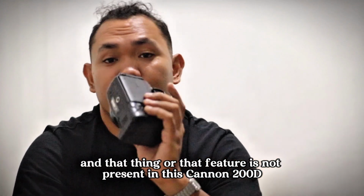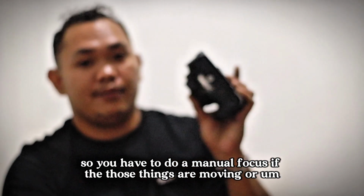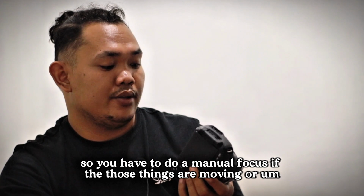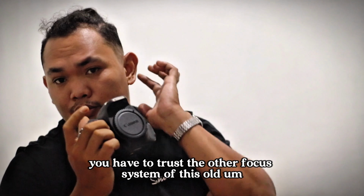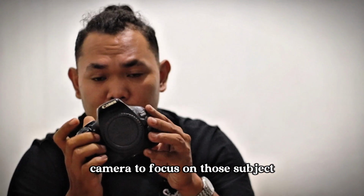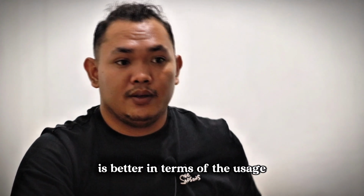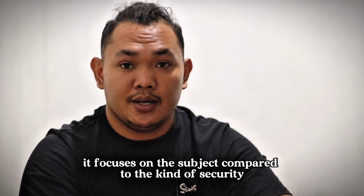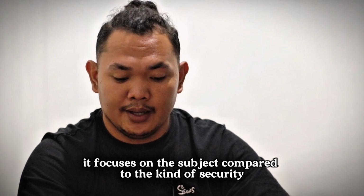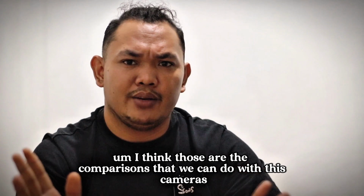And that feature is not present in this Canon 600D. So you have to do a manual focus if those things are moving, or you have to trust the autofocus system of this old camera to focus on those subjects. Good thing is that this camera is better in terms of the usage. It's because it has touchscreen, it focuses on the subject faster compared to the Canon 600D. So yeah, I think those are the comparisons that we can do with these cameras.